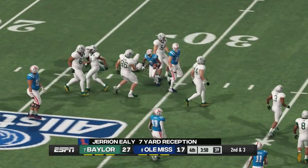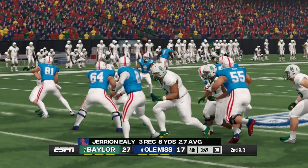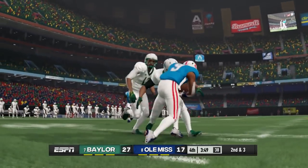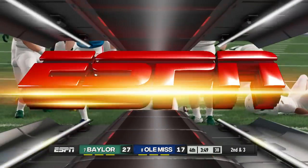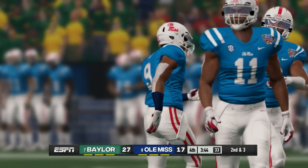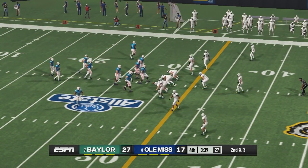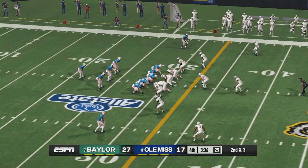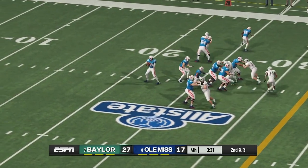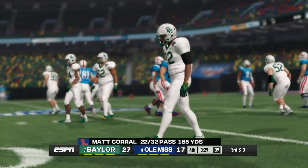Pass. That's a 7-yard gain. Hey, they picked up a nice gain of 7 yards on that play. Great pass. They need about 3 yards to get the first here on second down. Close to being intercepted.